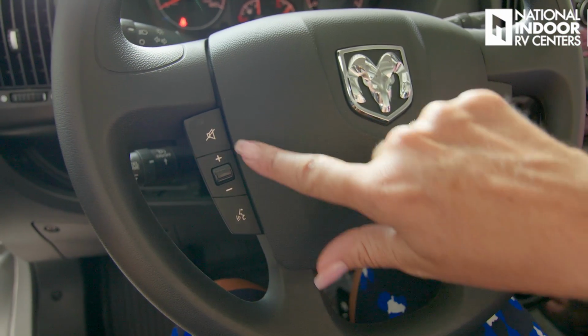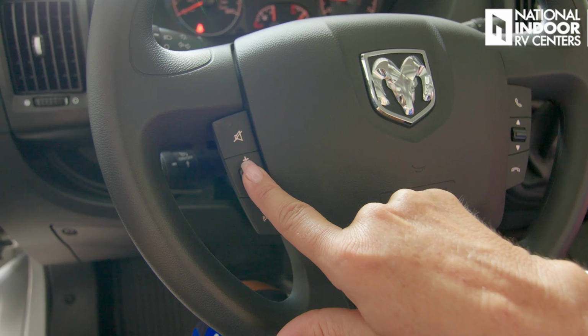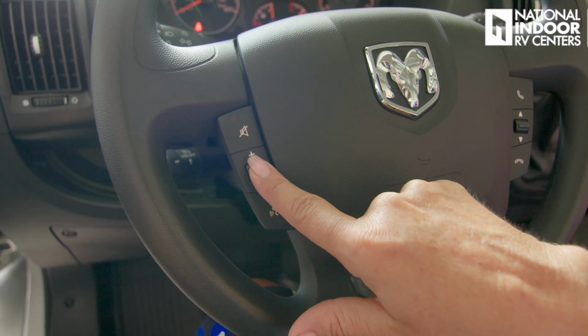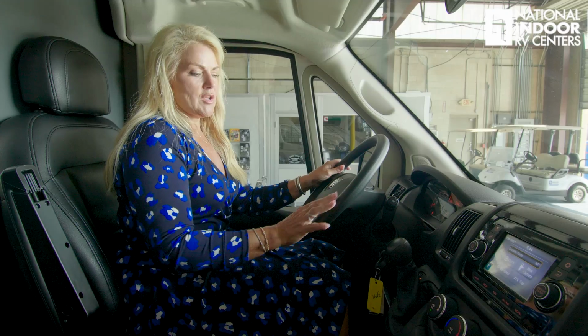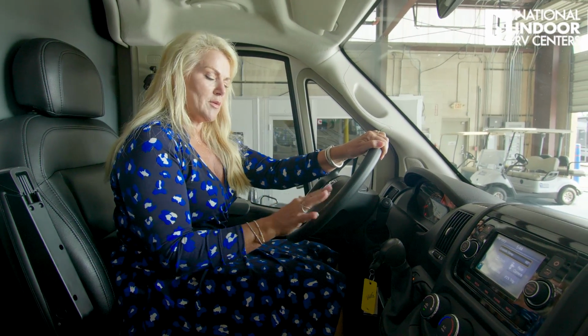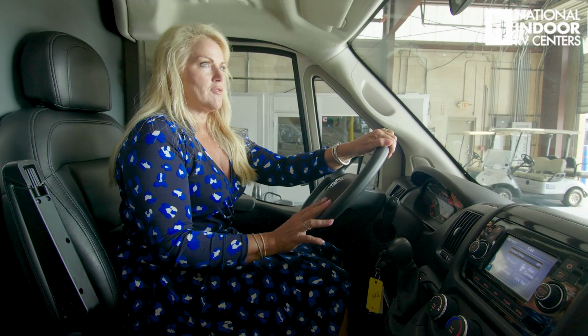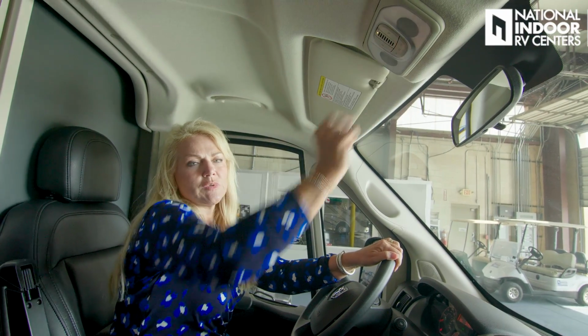Then on the steering column, you can mute the radio right there. You can also turn the volume up or down right there, and voice control. You can also pair your device, your smartphone, so you can make phone calls from here, and your microphone is right here in the center between your two dash lights.